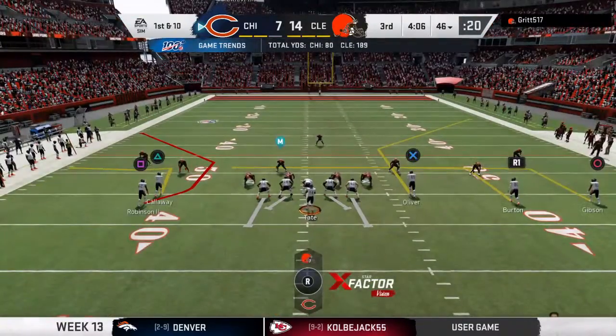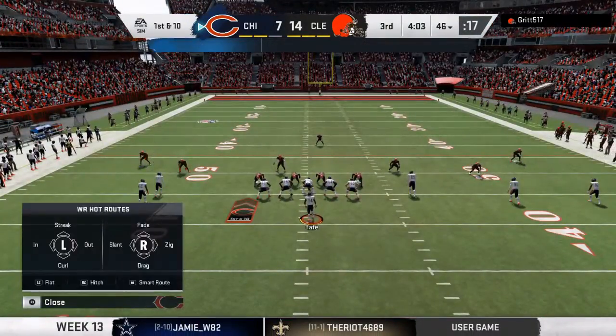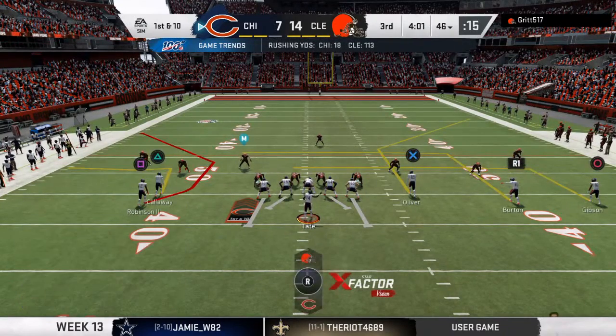A big hitter to start the drive has him up near midfield here for 1st and 10. Pretty quiet, Steven, pretty quiet.